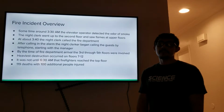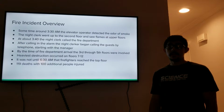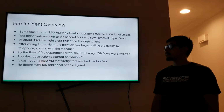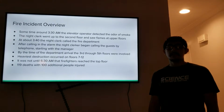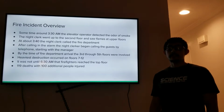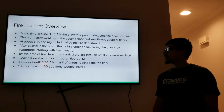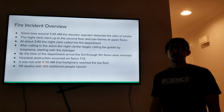Now, an overview of the fire incident that occurred that night. At sometime around 3:30 a.m., the elevator operator detected the odor of smoke and reported it to the night clerk. The night clerk went up to the second floor to investigate and could see flames on the upper floors. At about 3:40, the night clerk called the fire department and initiated the first alarm. After calling the alarm, the night clerk began calling the guests by telephone, starting with the manager.